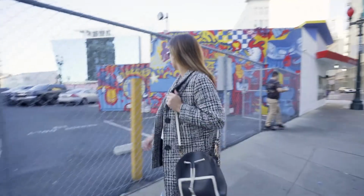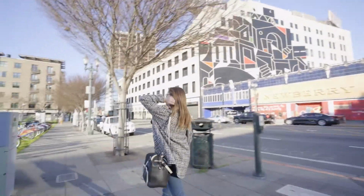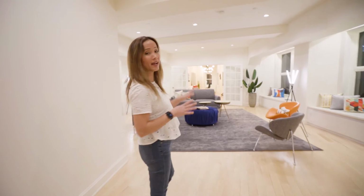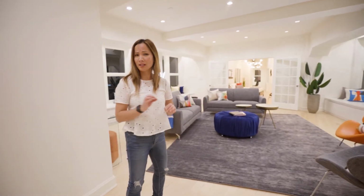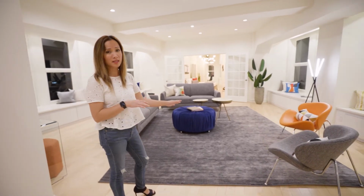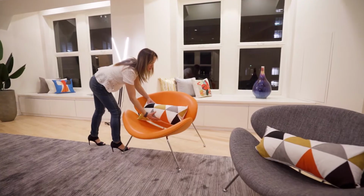There was a lot of fun art on the walls, graffiti, artfully, tastefully done, and that inspired us to create this space. So as you can see here, we added some fun colors without being too overwhelming with color. We grounded the space with a gray area rug, and then we added furniture on top.